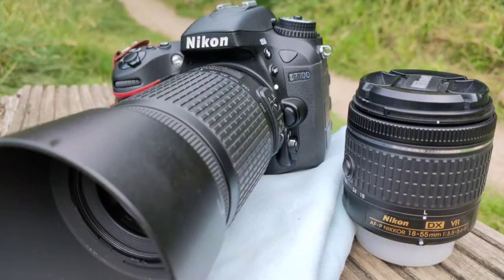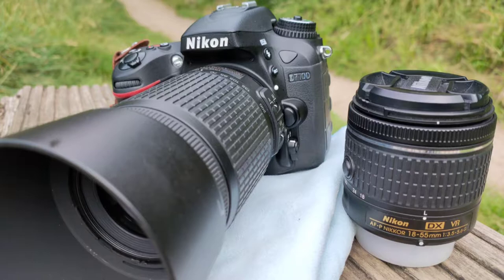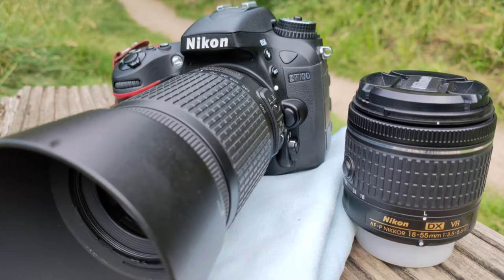But I like to keep it full manual, so I've got a little bit more control with my shutter speed and my aperture, etc. But it's still pretty much set up ready for wildlife as it is at the moment.